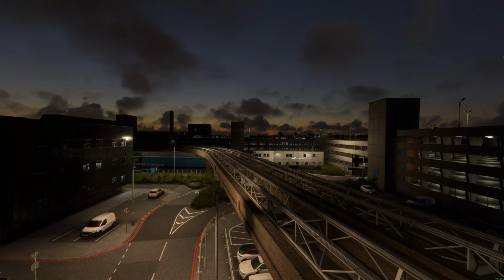I mean, when it releases, you'll have to see it for yourself because it's absolutely fantastic how much time and effort Pyreegue-SIM has put into this. And in my opinion, it's their best scenery.